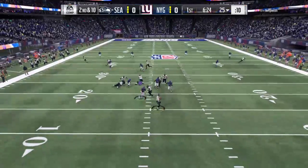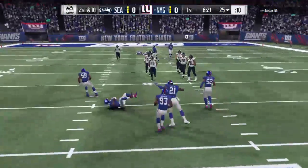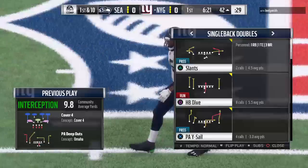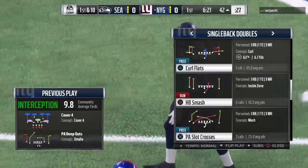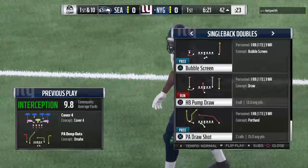Second down, Wilson. Into double coverage, and it's intercepted. First quarter. Too many ones in this play. First quarter, first drive, first interception thrown. And that last one, that hurts.